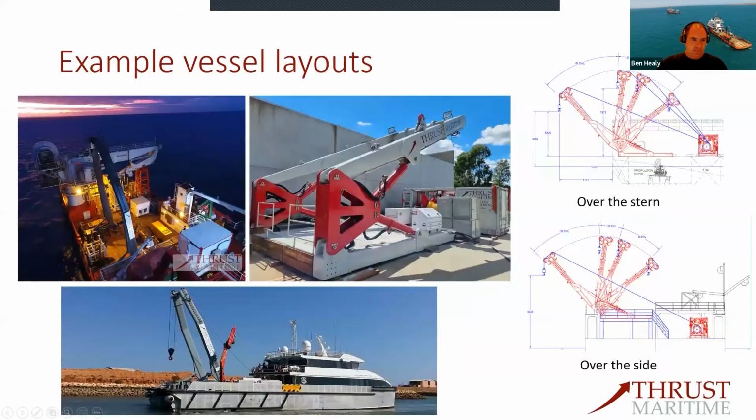So, some example layouts. It's designed to be able to go either over the side or over the stern of the vessel. So you can run it over the stern or over the side like that. And you can see here that this is one of our smaller A-frames that we used in testing, and the AHC winch there that essentially we ran over the top. I'll show you a video in a minute.